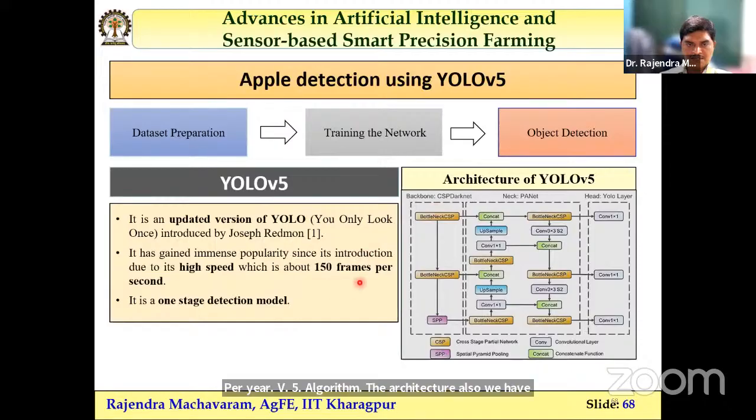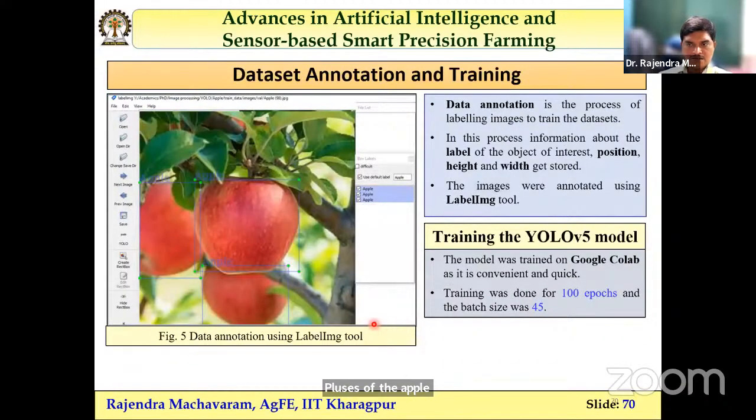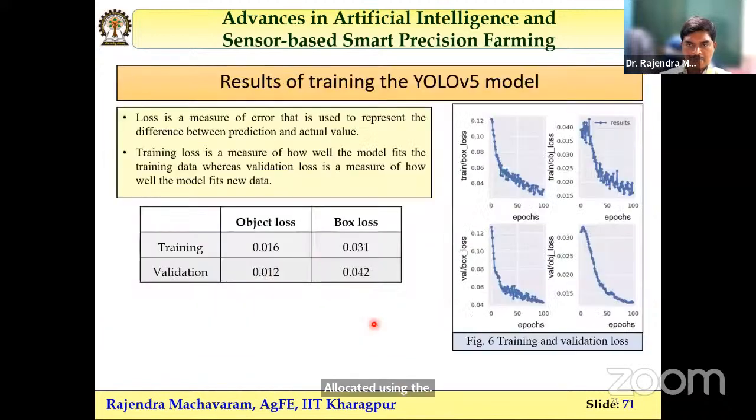In total, 150 images per second as a video we have captured for detecting the maturity or the stage of harvesting of the fruit. Initially, we have done the work on apple. We got a project on robotic apple harvesting. Here, different classes of apple images we have taken with occlusions, shadow, and light, and annotated using an annotation toolbox. And these are all the results for training and validation.